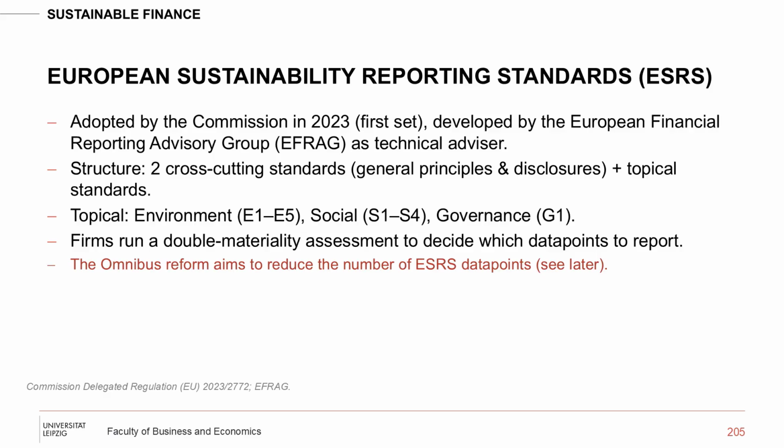Now, a company doesn't report every single data point blindly. It runs a double materiality assessment to decide which topics and which data points within them are actually material to it, and reports those. One live issue. The ESRS were criticized as enormously detailed, so the omnibus reform aims to cut the number of data points down.